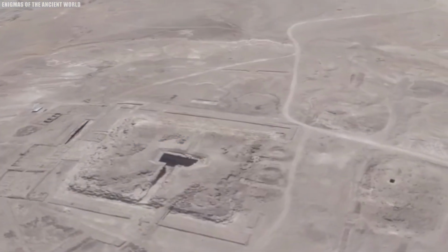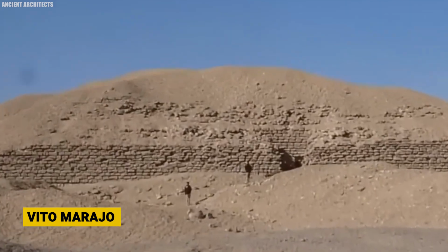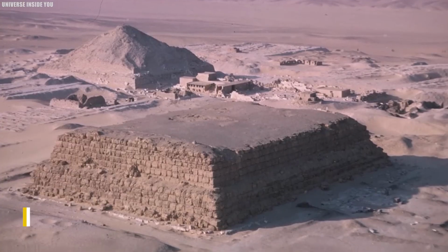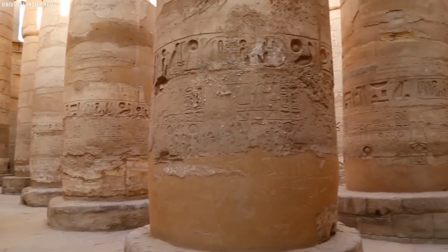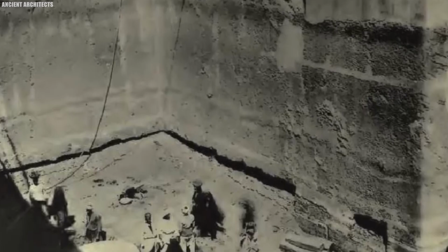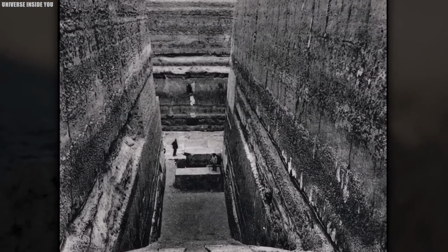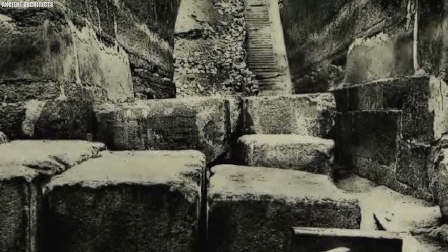However, his notes eventually captured the interest of Italian scholars Vito Marajo and Celeste Rinaldi, who aimed to continue his work in the 1960s. Unfortunately, their efforts were abruptly halted in 1964 when the Egyptian government designated Zawiat El Aryan as a military base, restricting access. This sudden closure raised eyebrows and fueled suspicions. Why would the government block off this site, just as interest was reviving?